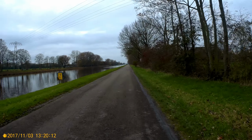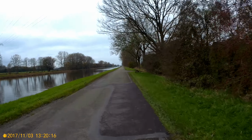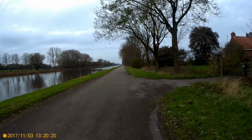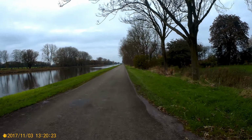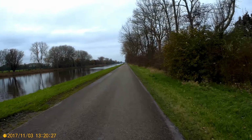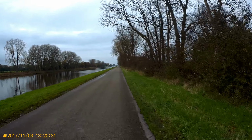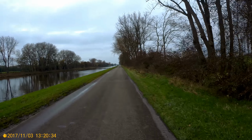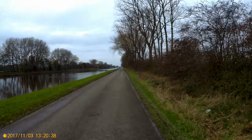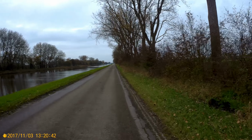So that's the way to carry things. Handlebars is a good option when it's for a short distance. Also, you can have a trailer or cart behind your bike. You attach the coupling just below the saddle and it will ride behind you. In Holland we use them mostly for carrying our kids. As you see them, colorful wagons on wheels.